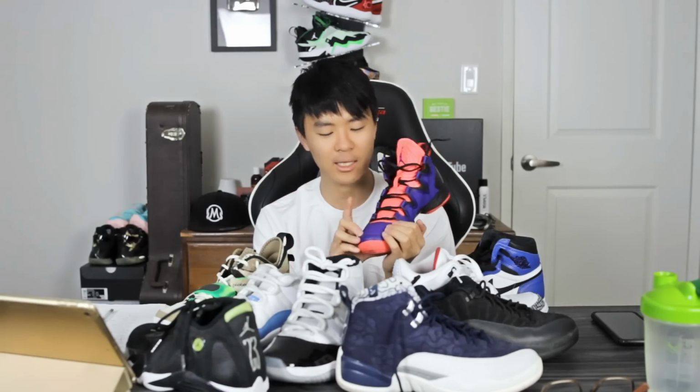The materials, you have a textile material, kind of reminds me of canvas material, but it's very thin, super supportive, and it conforms to your foot very well. You have an oversized tongue, which I love, and the fit was very nice compared to the older Jordans. So I really like the 28s.